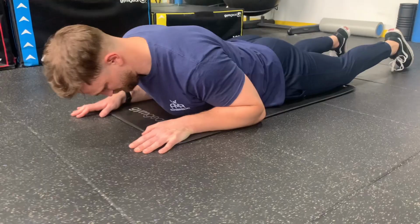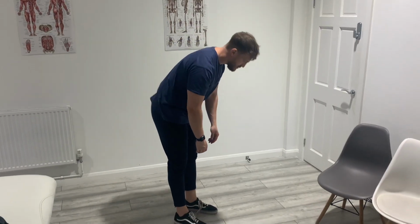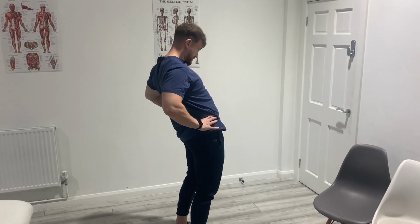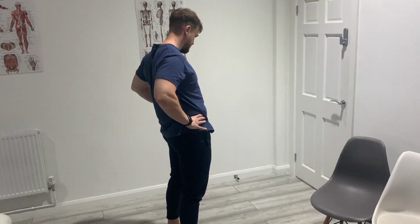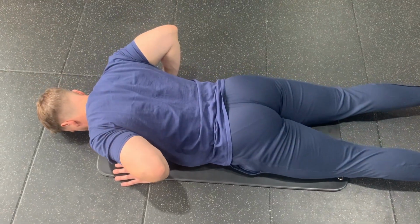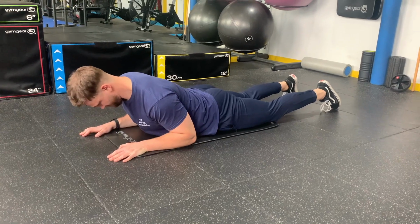Sometimes it can even be suggested that going into extension can make a disc bulge worse, and flexion can make it better. This is where the idea of going into a preferred direction comes from, promoted by McKenzie. There are tests of repeated movements you can do to check this, but generally, if you find sitting is worse and standing is better, you'll likely do better into extension and with this exercise. But if sitting is better and standing is worse, you'll likely be better into flexion and will likely not get on with this exercise. Number 3 is a nerve glide.